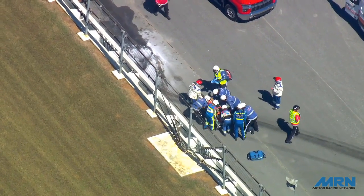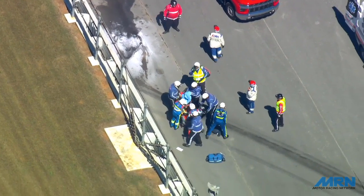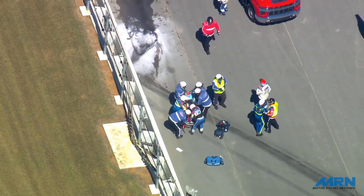Back here at Talladega Superspeedway, the Blue Green Vacations fastest lap of the race so far has been run by Haley Deegan at 191.754 miles per hour.